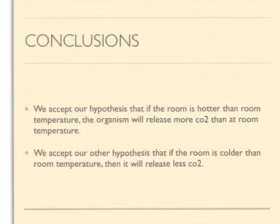release more CO2 than at room temperature. We accept our hypothesis that if the room is colder than room temperature, then it will release less CO2.